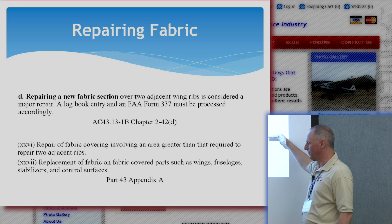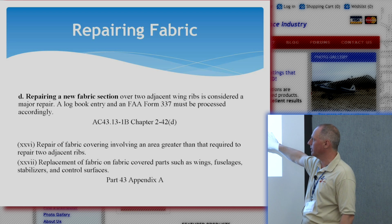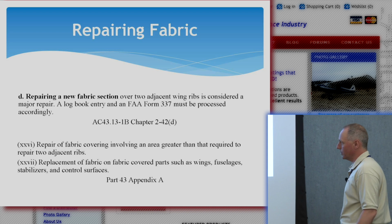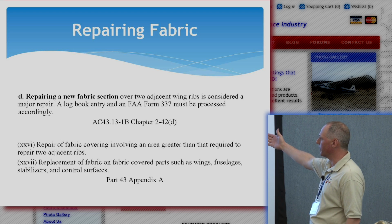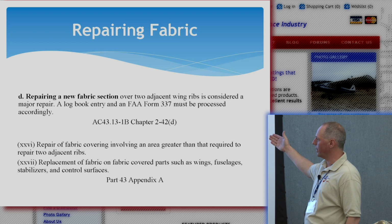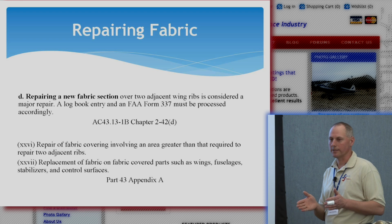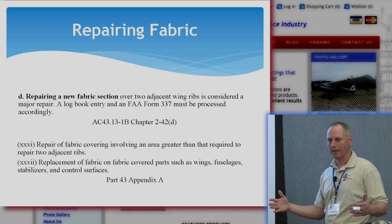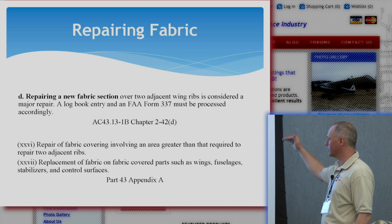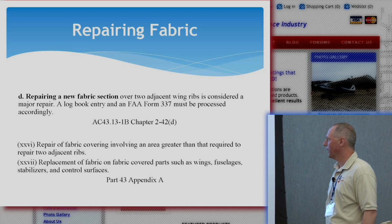Now we come down here to part 43, Appendix A, which really supersedes the AC. So this is the enforceable part here. And it's actually looser in my interpretation. Repair a fabric covering involving an area greater than that required to repair 2 adjacent ribs. Now, if you got to repair 2 adjacent ribs, you pretty much have to open up 3 bays, right? If you're going to get to both sides. So that's a considerably larger area than the AC 43.13.